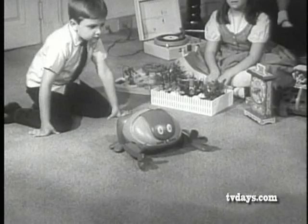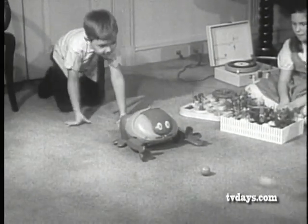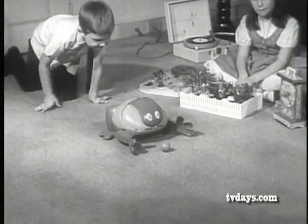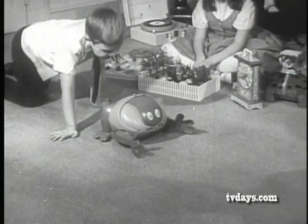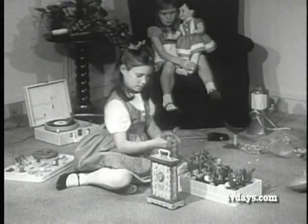From the Ideal Toy Corporation, Odd Og, the mechanical frog. When the ball hits the center bar beneath his mouth, he rolls forward. But he opens his mouth and sticks out his tongue when the ball misses.